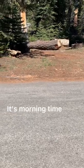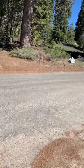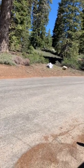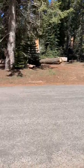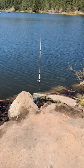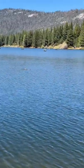It's morning time, let's do this. We're gonna be packing our stuff so we can go fishing and see if we can catch rainbow trout. This is our campsite, by the way, surrounded by cut trees and a lot of things. Okay, it's time to go fishing. I already set up my fishing rod and bait. Let's see if we can catch some rainbow trout.